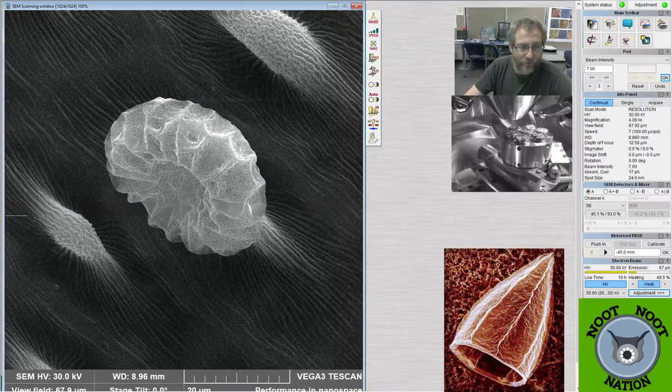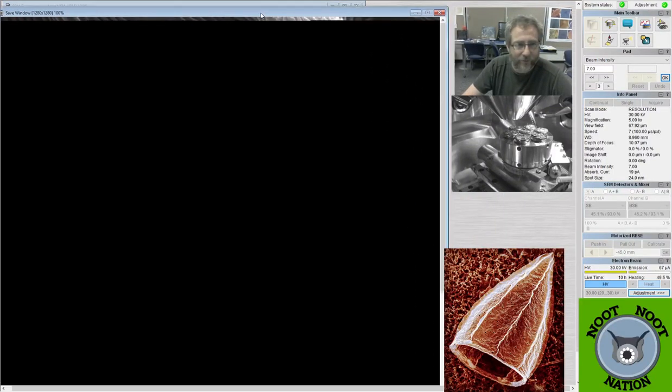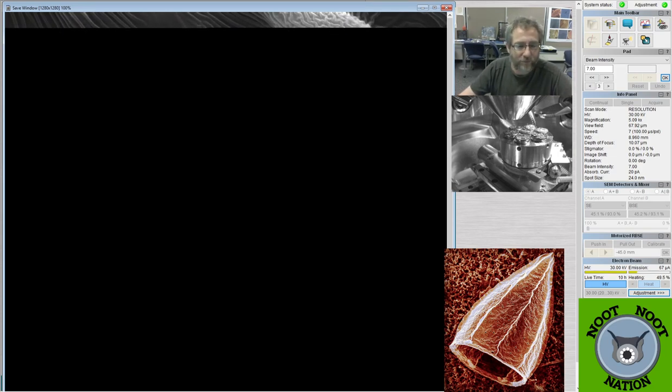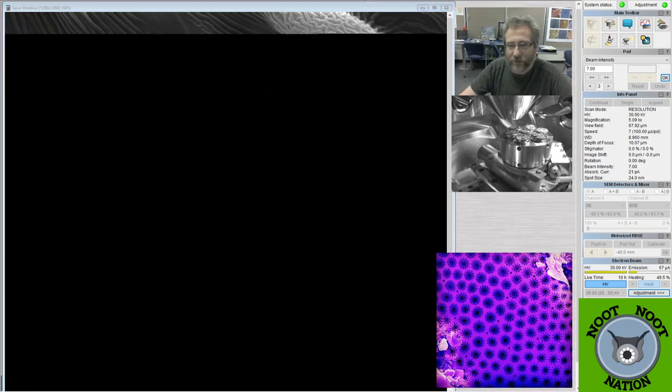And I'm going to look around for some more when we're done with this, because this is actually a really interesting looking pollen grain relative to what we've been looking at, which are kind of like little rugby balls. This one is a little bit more interesting.